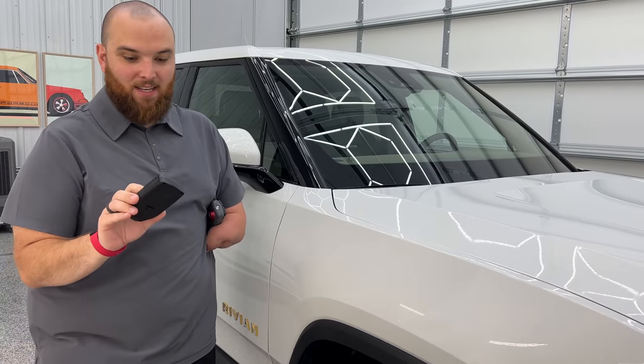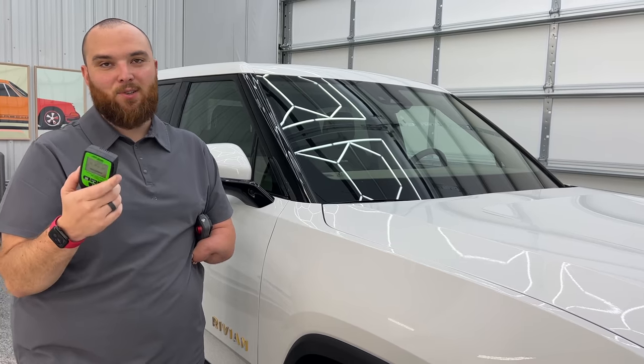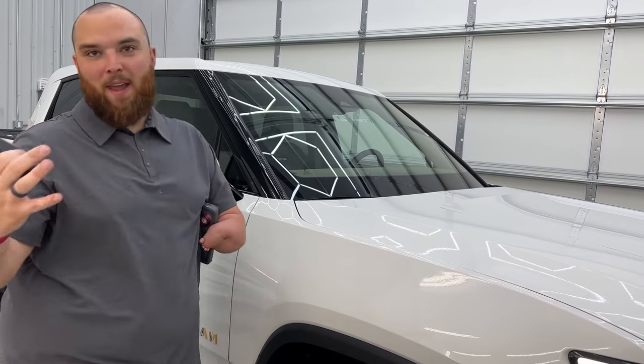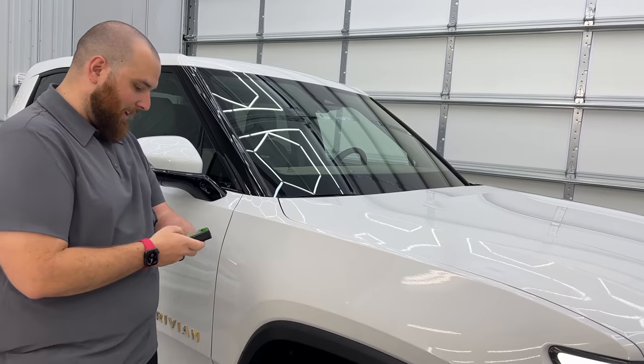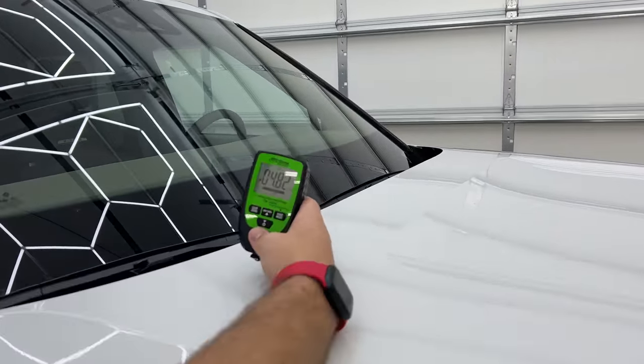This is something you guys can get on Amazon. If you're trying to buy used cars, this is a great insurance policy to look at, to see if maybe this fender had been painted or whatever. It'd be great for you guys to have. I agree 100%. So 4.82 mils.